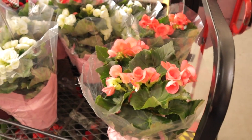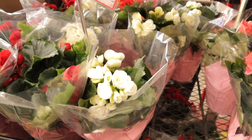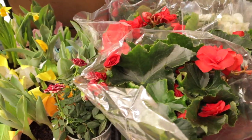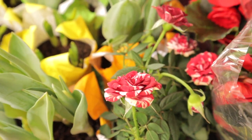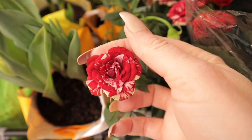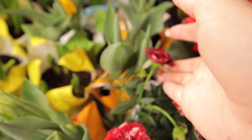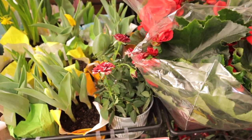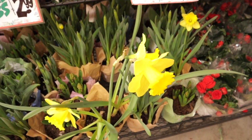Then they have these beautiful begonias. They must be in 5-inch pots for $6.99. This is like the spring vibe section. Oh my gosh, look at this rose. I cannot get over that. Look at that beautiful bloom. I love the white and the red. Maybe I'll end up getting some spring flowers for my kitchen. Oh, this is so beautiful.